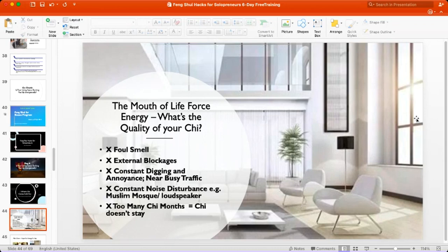However, if you are opening all these windows all the time, and you stay in a place where you feel like your home is always very windy, it means that the qi is flowing too fast within your home, or the qi is coming into your house and going out too fast, which creates a strong energy flow.